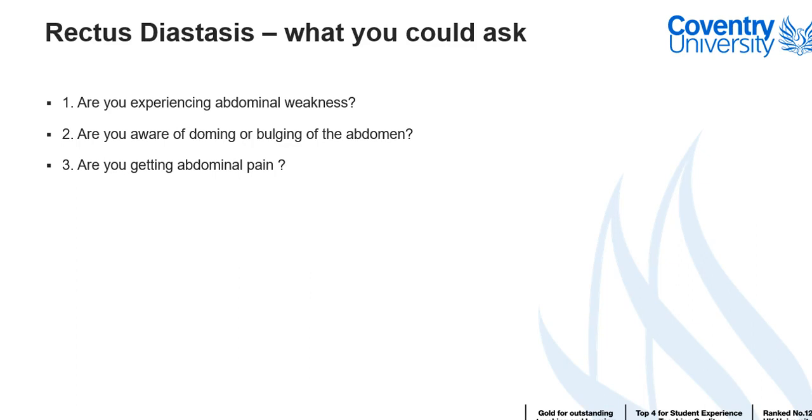What could you ask these women? So this is a woman you're seeing for hip pain and you're thinking, I don't really know much about this. So what you could ask them is, are you experiencing abdominal weakness?